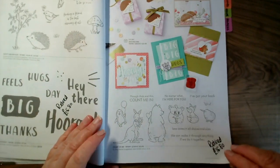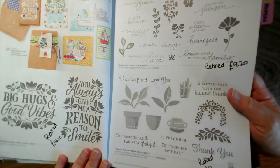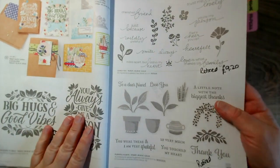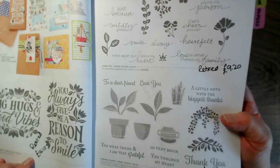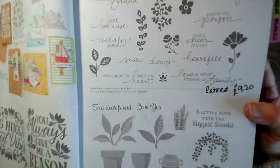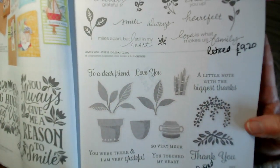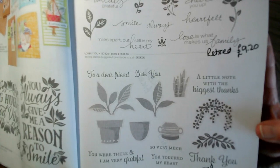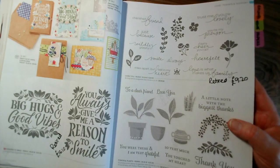Okay, so we're up to page 61. Oh no, we're not. We're on to page 62 and 63. So this is the annual catalogue that we're going through. So I've talked about these two that are retired. Hi Jeanette. And then Lovely You is retired and is £9.20. And then underneath that, funny enough, stamps that I used yesterday, Plentiful Plants, for my alphabet card. That is retired and is just £8.